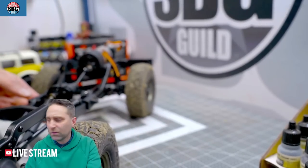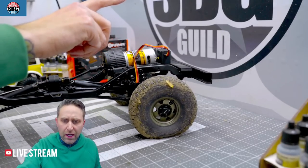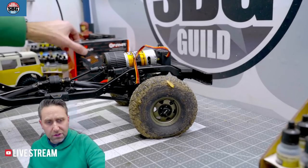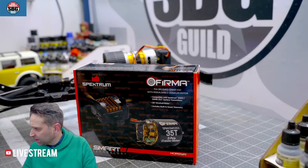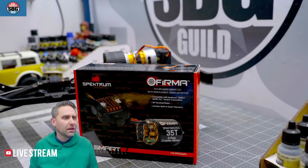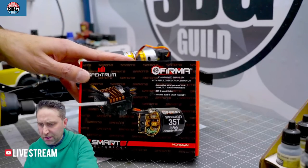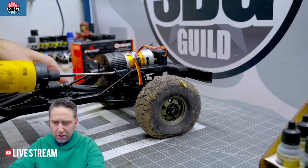Why is that way out of focus? Come on, man. Focus. There we go. All right. So what we're going to do today is pop out this 35-turn brushed motor and the 1040 ESC that comes with the Mashigan, and step up to this Smart Firma 70-amp brushless. God, focus is all over the place today. This gearbox is bizarre. No joke. Very strange. But we're going to install this motor and ESC combo. This has a lot more programmability than the 1040 and will be an overall much better, smoother solution.